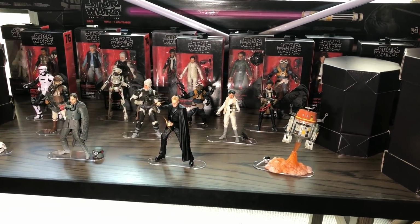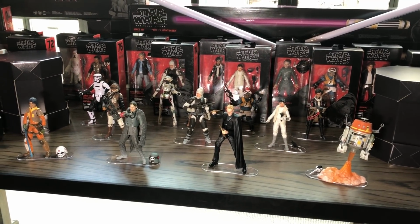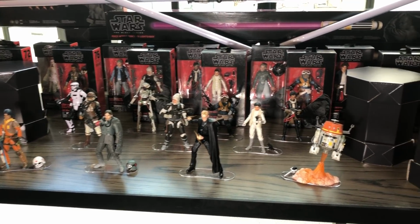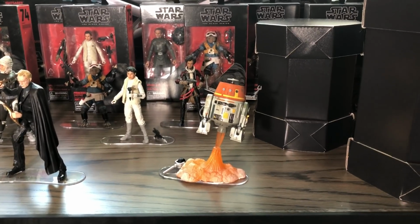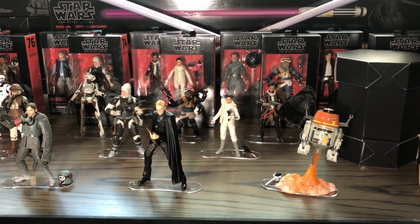Middle row here is classic characters. We talk about this a lot, about getting characters from new entertainment, but also this is the great thing about Black Series. It's only 5 years old, so we still have some of these main characters in their main outfits to get to. So you see Leia Hoth, Lando in his Skiff Guard outfit, and then obviously Dengar completing that bounty hunter line. These figures right here are from 2019.